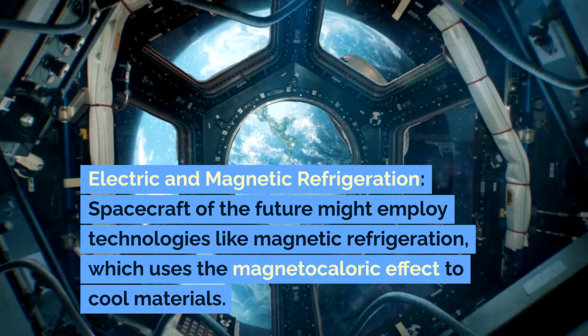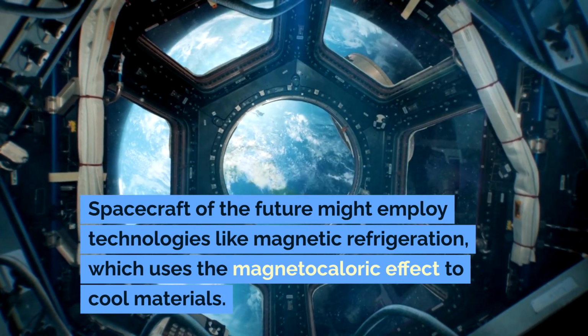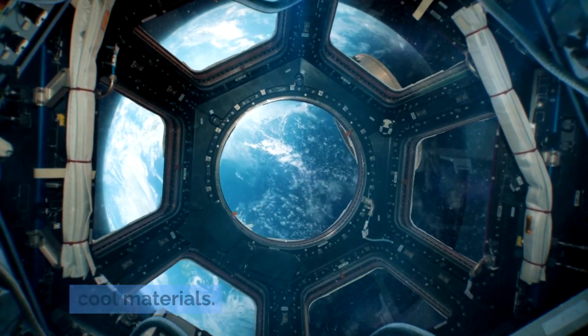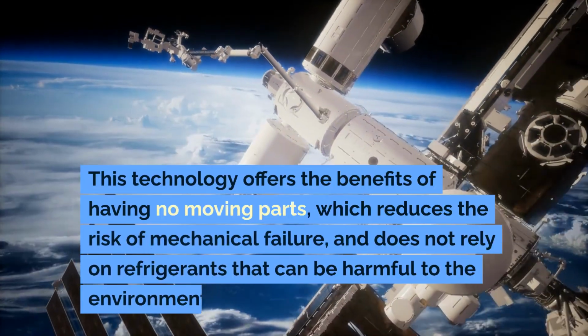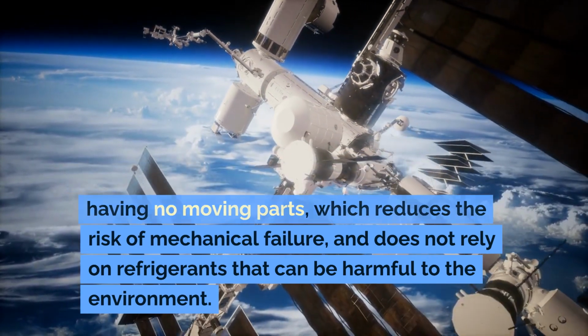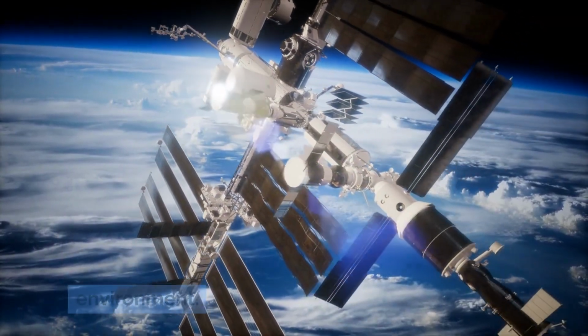Electric and magnetic refrigeration. Spacecraft of the future might employ technologies like magnetic refrigeration, which uses the magnetocaloric effect to cool materials. This technology offers the benefits of having no moving parts, which reduces the risk of mechanical failure, and does not rely on refrigerants that can be harmful to the environment.